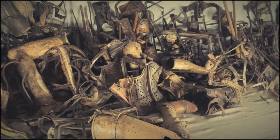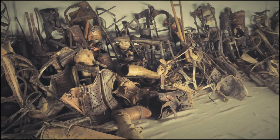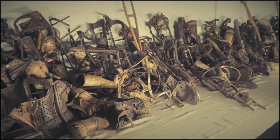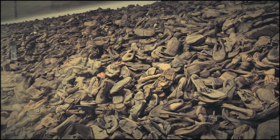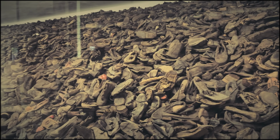People who had a disability were obviously sent directly to the gas chambers because they weren't of use for the Nazis. The prostheses of these prisoners were sent to German hospitals and used, for example, for wounded Nazis. And here in this room, this is actually impressive.